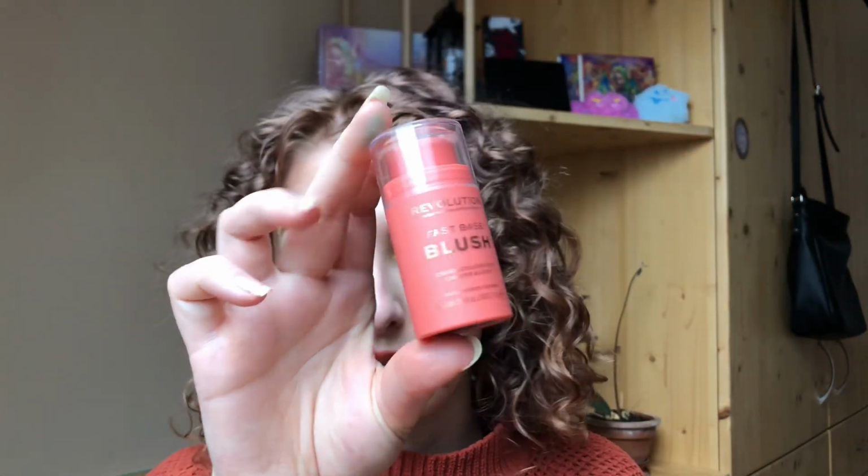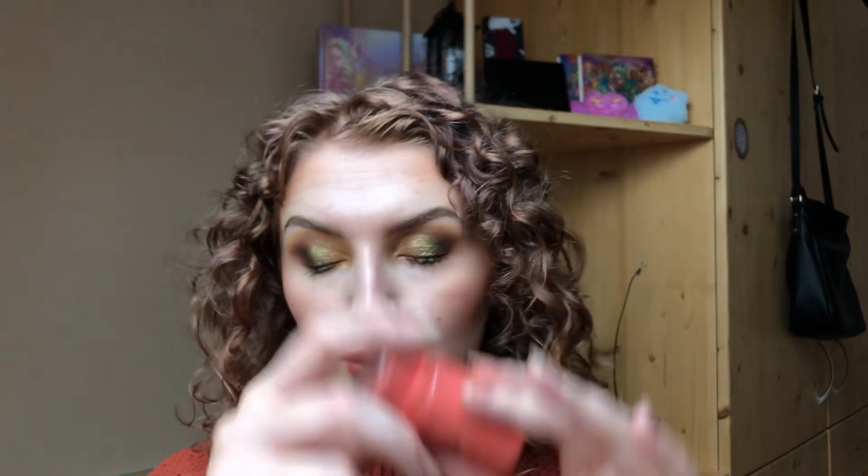Next up we have another blush. This is the Revolution Fast Base blush in the shade Peachy. We started at 17 uses and now we're at 20 uses, so I've only used it 3 times because I was using the other blushes.